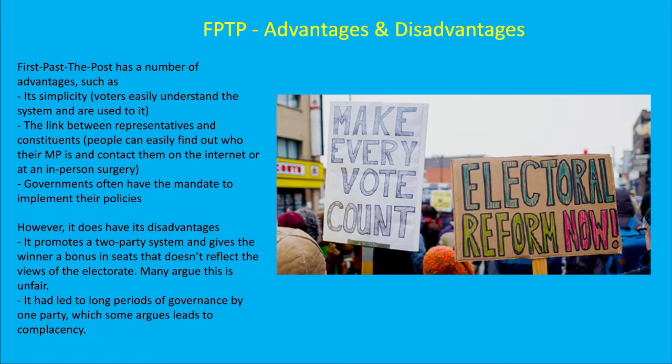This has led to some people calling for electoral reform, and despite a referendum on a switch to alternate vote in 2011, first past the post continues to be used. Whether you believe it to be the best system for the job, a workable compromise, or something that needs to be replaced, however, is up to you.